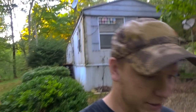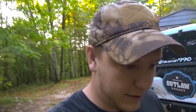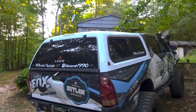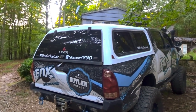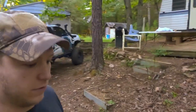Of course, if it does look like she's going to get to go, I'll probably completely redo this whole bed setup, where she's got her own bed in there, or I may just get us a rooftop tent or something. But right now it's basically just set up for me and Tacoma there. I'll show you all that, how the bed works and where he sleeps and the air compressor, and I'll probably just do a whole walk around of the whole truck. I've been wanting to do one for a long time, so might as well do it now.